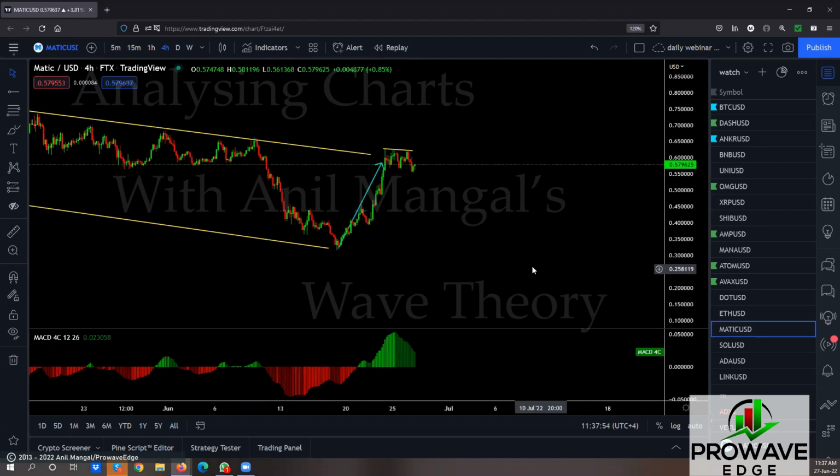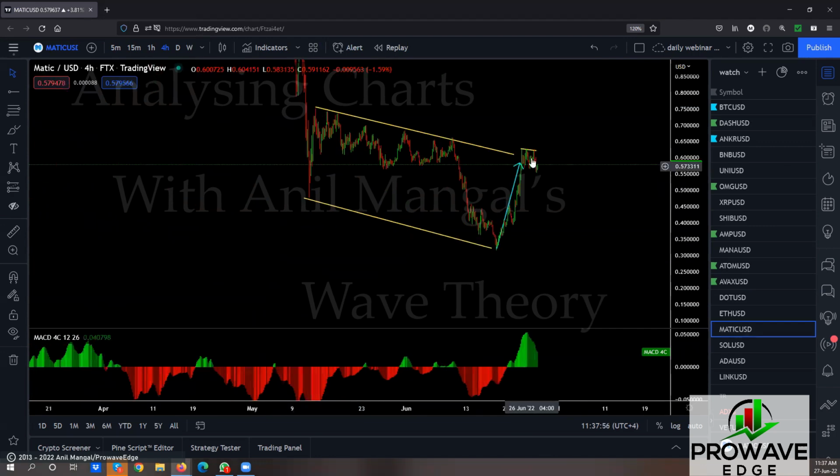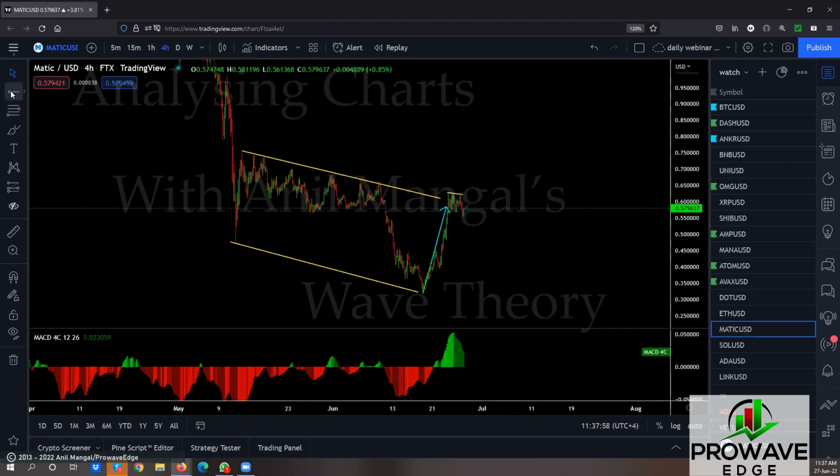This is a good buy. Although we made that sharp move up, right? We made it. Very nice sharp move. There's still a buy setup here. Worth taking, but be careful, right? Because I don't know how high it is going to go.